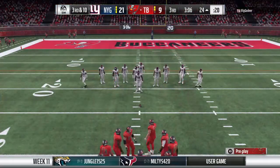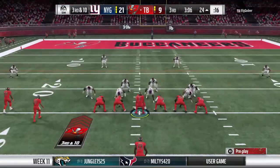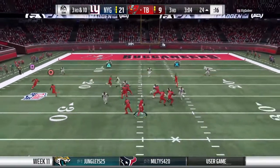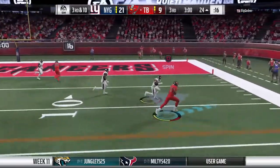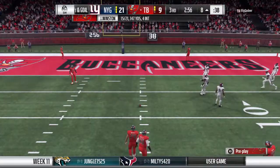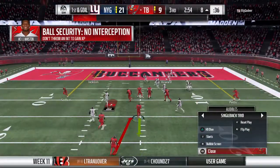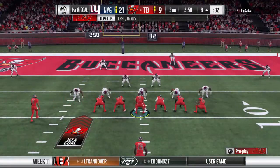The Bucs on 3rd down. They've hit 2 for 4 thus far. This is 3rd and 10. Let's go now. To throw, Winston. Going right side here, and that's complete. And he's brought down, but following a pretty juke move that gives him the 1st down. They're able to convert on 3rd down, and that sets up a 1st and goal.